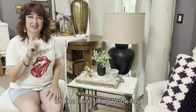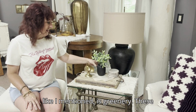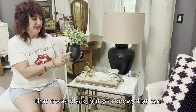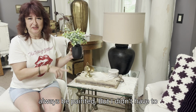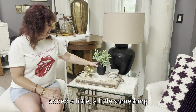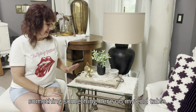So the third thing I look for, like I mentioned, is greenery. I think I got this for $1 at a garage sale. How cute is this? I loved that it was black, but you know, that can always be painted, but I didn't have to paint this one. And I thought it just added a little something here on my end table.